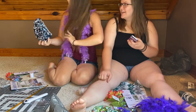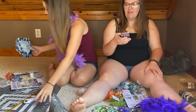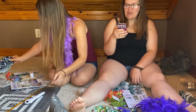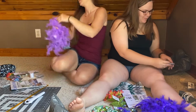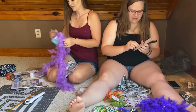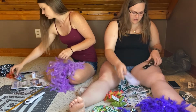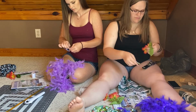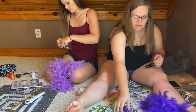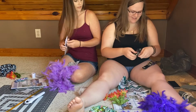I forgot I had that on. All right, ready? In 5, 4, 3, 2, 1, go. Okay. Removing tags. I thought these little bows were just so cute. They are cute.